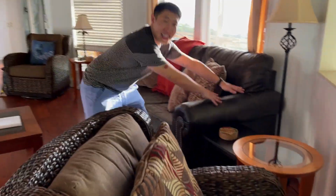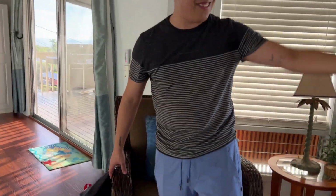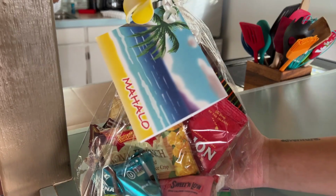We got some nice carpeted stairs, beautiful dark wooden floors, these sofas that Erica doesn't like very much. These wicker chairs that Erica also doesn't like very much. This table that I'm assuming Erica also doesn't like very much. This wicker chair. I hate wicker. And here, a very nice touch from the host. We got here a little mahalo welcome. Mahalo!